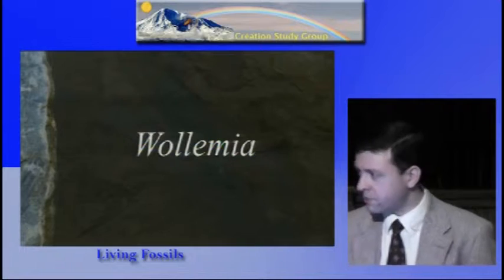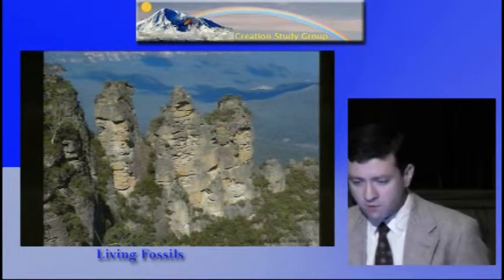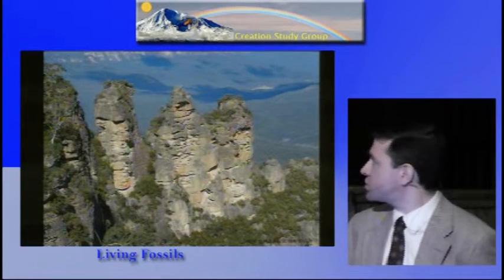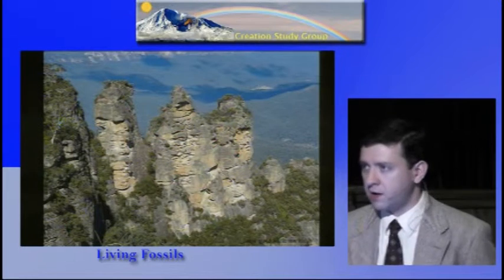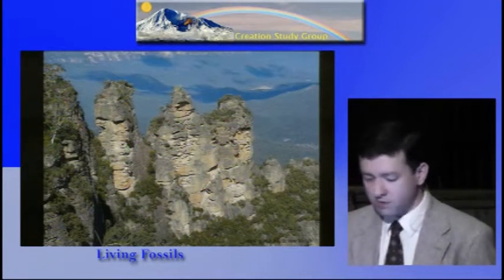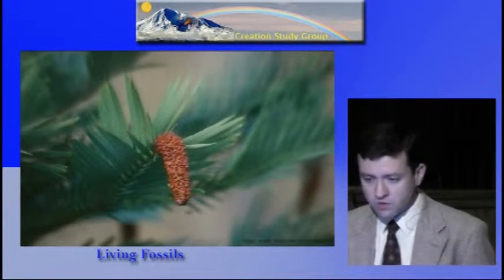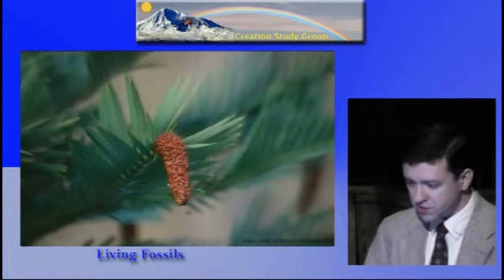This was all in the news, as I talked about, as the dinosaur tree. It's a little bit of an exaggeration, but in 1994, David Noble and a couple of friends were rappelling down into a canyon in Australia. He found some trees he didn't recognize, and he knew enough about botany that he took some pieces back, and they were surprised to discover that it was a tree unlike anything that's ever been found today. It only looks like certain fossil species.